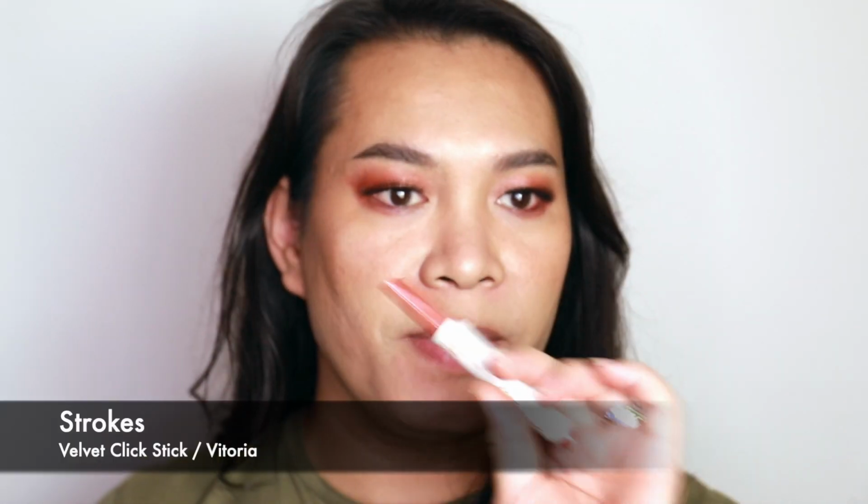And finally for lips, I will be using this Click Stick from Strokes as well. This one is in shade Victoria. And because the eyes are already strong, I'm using this color more like a stain.